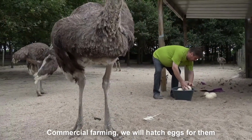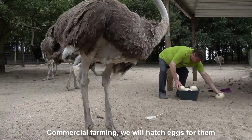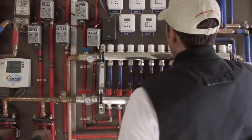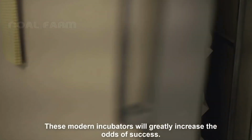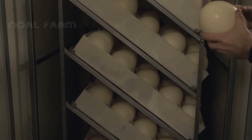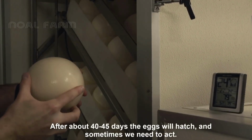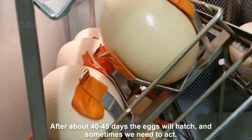In commercial farming, we will hatch the eggs for them. These modern incubators will greatly increase the odds of success. After about 40 to 45 days the eggs will hatch, and sometimes we need to act.